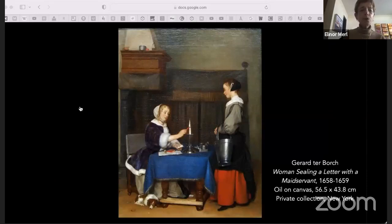So here in this work, we see a spare but elegant interior, and a woman sits at a table sealing a letter with wax as a maidservant of perhaps 15 or 16 years old waits to one side holding a marketing pail. Wearing a dark plum-colored jacket trimmed with plump white fur, a white cap, and a tawny silk skirt, the lady heats the sealing wax in the open flame of a candle.